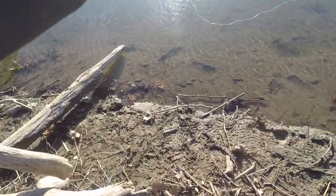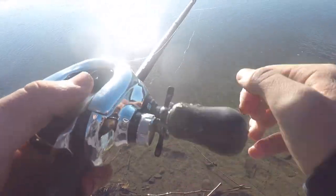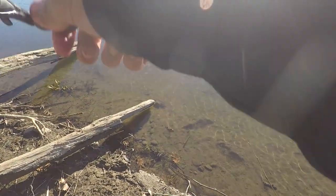Oh, fish. Good shit. Oh, that was scary. Oh, God. I don't know, leave it. Nope, I got him. Really? Yep, I got him. Good. Another cat, it's decent. Probably the same size as the ones we caught.